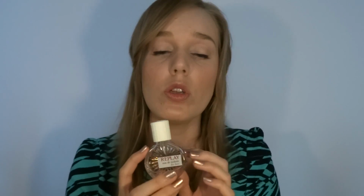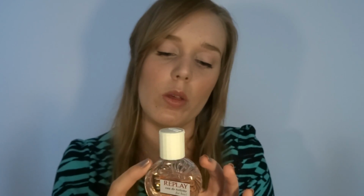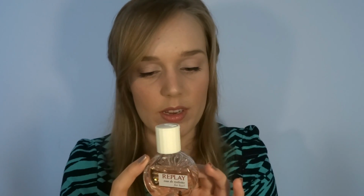This is such a good everyday scent. It's just a really nice, good smell. So I think this is a great smell for going to work or school, where you just want to smell nice, not overpowering.